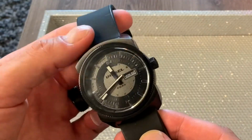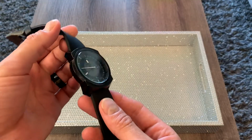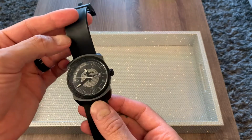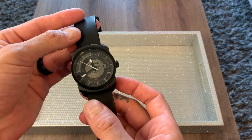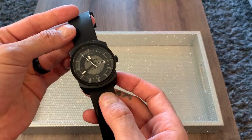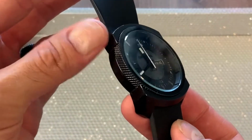It has a stainless steel black ion coated case. The case dimensions are 47 millimeters case diameter, about 12 millimeters thick. It's got a 26 millimeter lug width and a 56 millimeter lug to lug from top to bottom there.